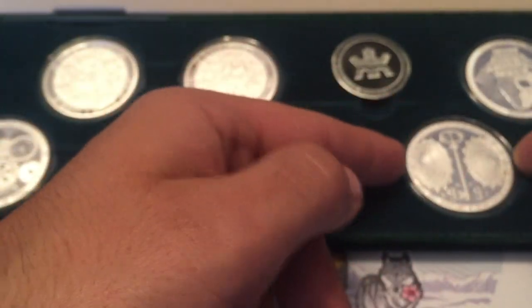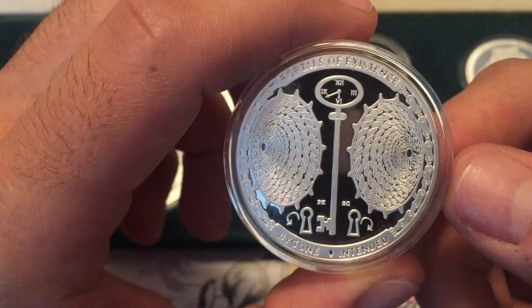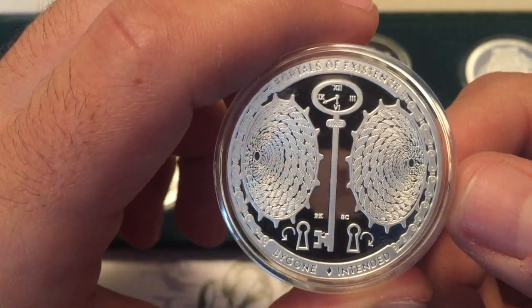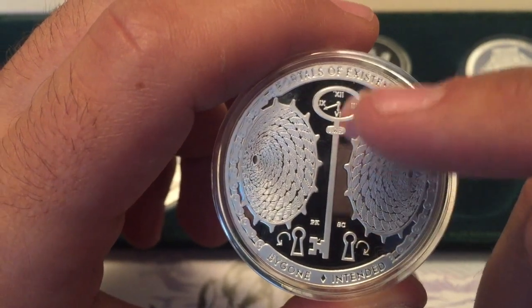Like I say, 200 there, and then they moved on to Portals of Existence, Bygone Intended. You can see the black hole gear pattern here.